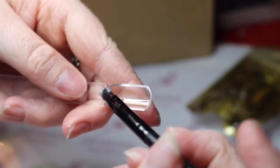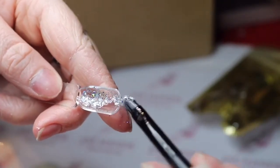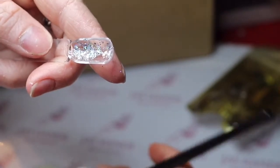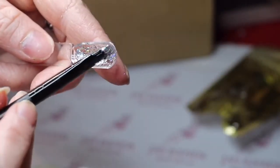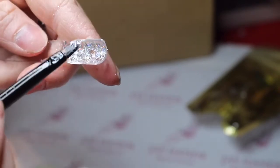And I just swatched this on the inside of one of my swatch sticks again. Just popping a nice even amount on there for you. And I just think it's so pretty. So pretty. This is going to be such a popular one with my clients as well. I can feel it already. I can't wait to be able to do my nails.